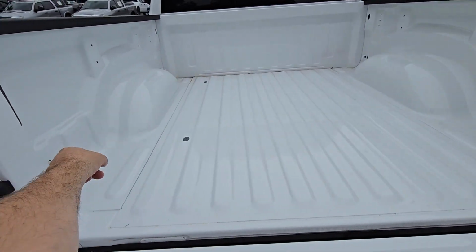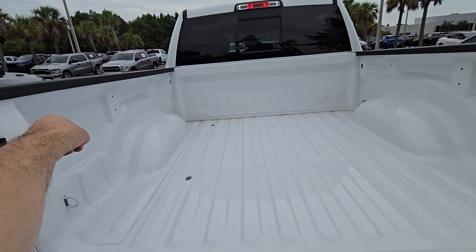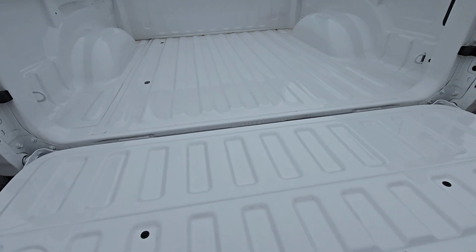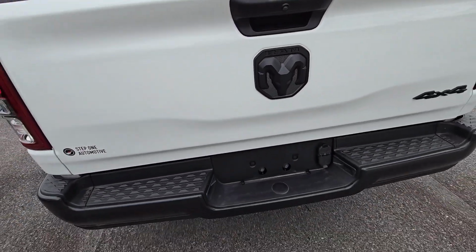A lot of room, and like I said, low tie down points are very, very important. I never understand high tie down points. They're good to have, but without the low ones, you've got nothing. So nice setup there. The tailgate weighs nothing. It's so light, so simple. Well done.